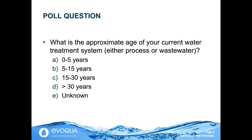Here we go. We got some results already. Thank you. And I'm actually a little bit surprised. I expected a little bit more of a bell curve. But 15 to 30, over 30 years old, over a third, and then unknown coming in pretty strong. I would anticipate that is the engineering firms represented on today's call, and we'll certainly be unpacking the content with an eye towards those folks that are looking at financial evaluations from an engineering perspective and from a consultant perspective.